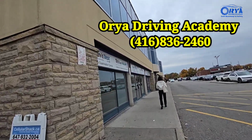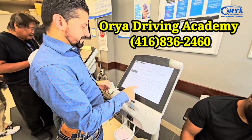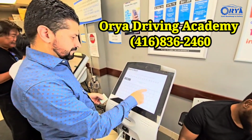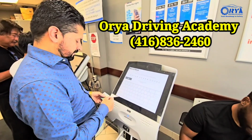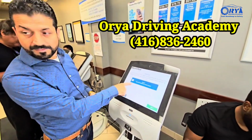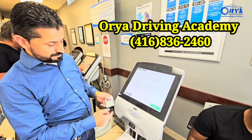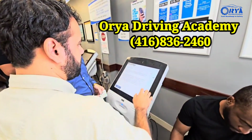So once you park your car, you will have to go inside the drive test center. There are designated kiosks for the scheduled road test appointments. You will have to enter your driver's license number, and it has to be exactly half an hour before. If it's a bit later, that's fine, as long as it doesn't pass your exact test appointment time. You enter your driver's license number and your appointment will pop up. You click on it, and it will take you to the next screen.